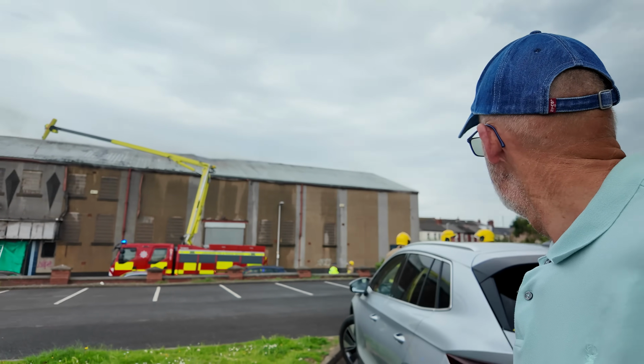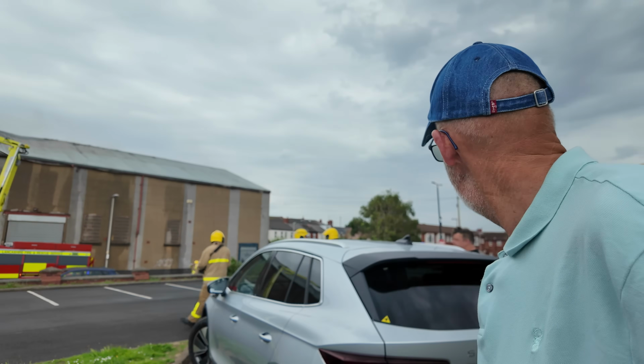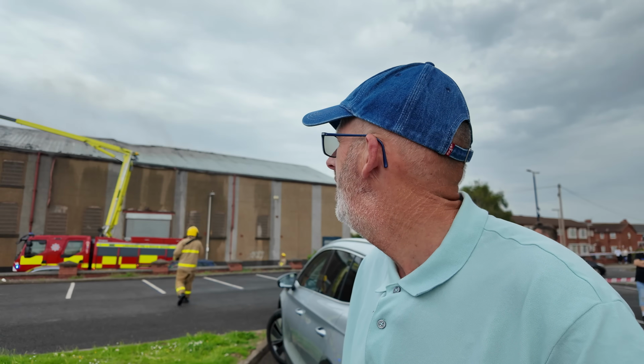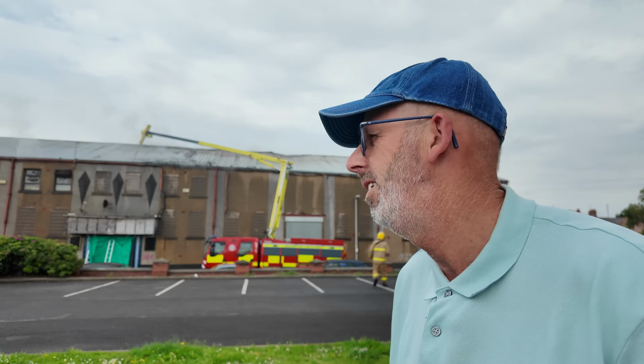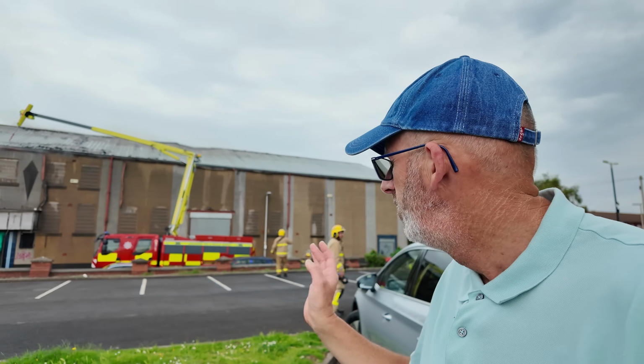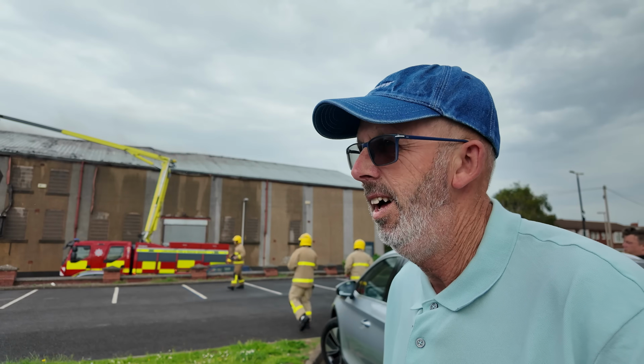You just never know with something like this, and I can hear more sirens. Oh, there's more sirens I can hear now coming. So it's an ongoing situation here in Blackpool. It does look like the smoke has gone down a bit, but like I say, you just never know with this sort of thing. Hope everyone's safe. Hope there wasn't anybody in there. I don't think there probably was, but how did it start? Well, I do not know.